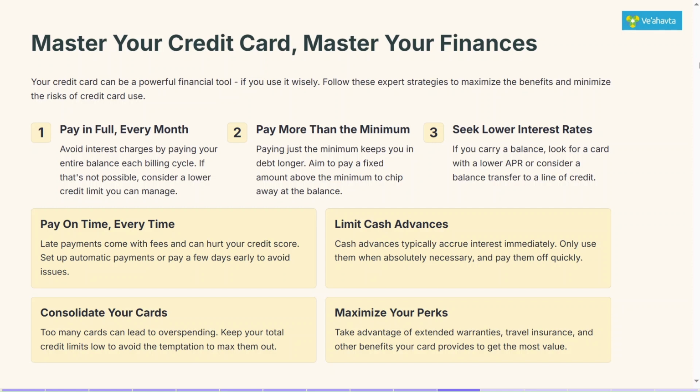5. Limit your cash advances. Cash advances seem like a quick fix, but they're actually a huge ripoff. The second you take one, interest starts piling up, and it's usually way higher than your normal rate. Only use them if it's absolutely necessary and pay them off fast.